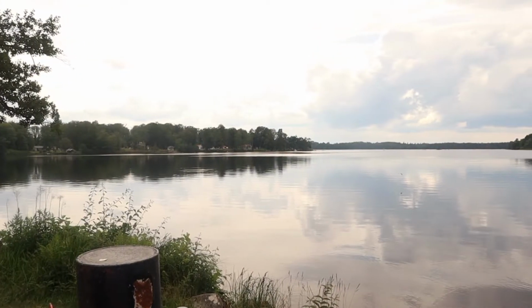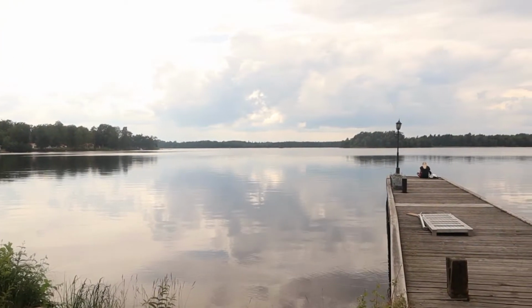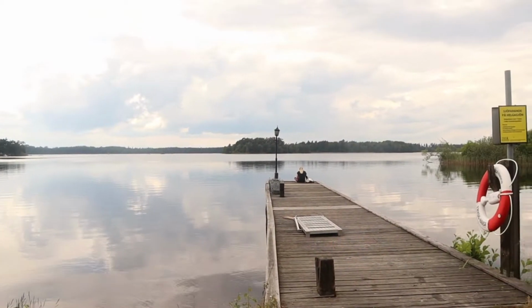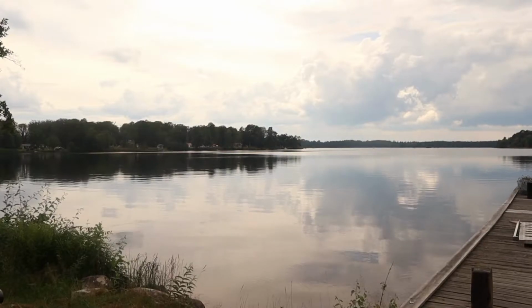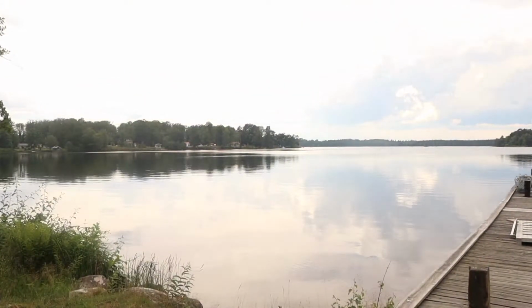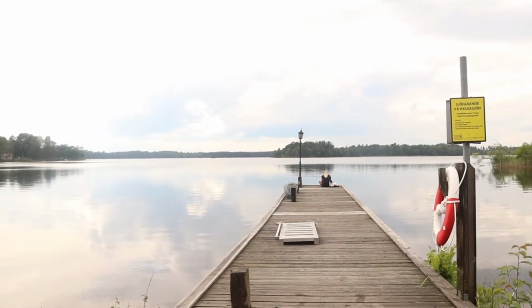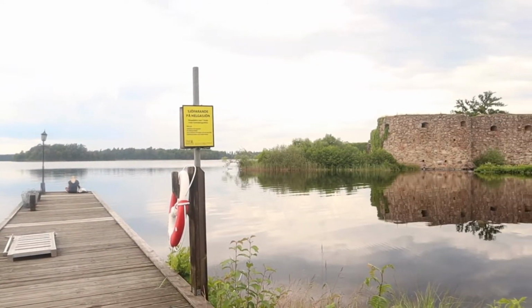And then the castle was taken over by the king, Gustav I. In 1542, during the Dark War, this castle was raided by Niels Dagge, and he took over the castle. In 1543, it was returned to the crown again, and this castle became a stronghold in this part of Smolensk.